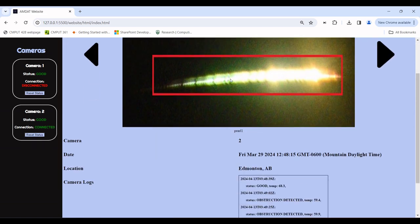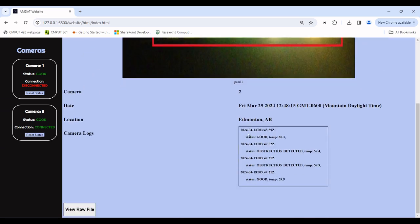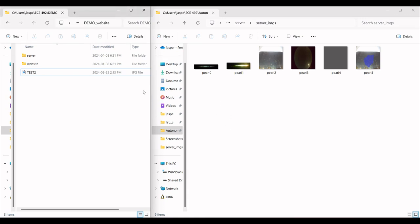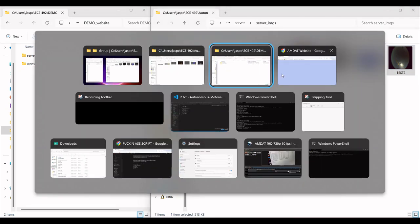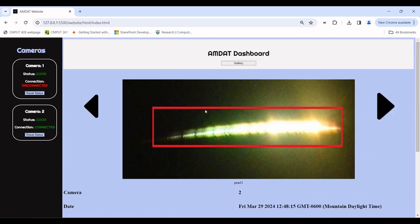We've got the actual detection on an image, as well as a lot of metadata about that. So to view what it kind of looks like when we have detection on an image, let's move a test image into our server images directory, which is where the Pis would all be publishing their images. And let's pop back over to the website here. A script on the server is going to run in the background every time there's a new image in there and see if there's an actual detection. So we'll let that do its thing.